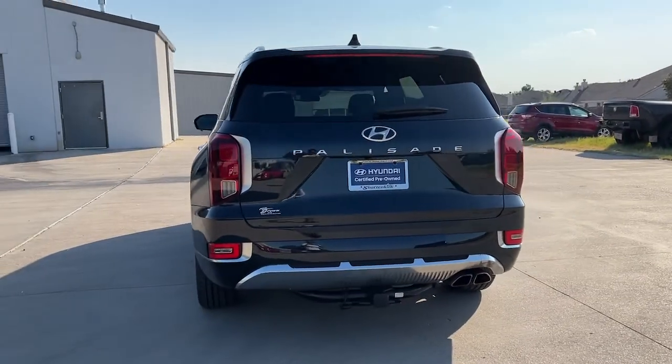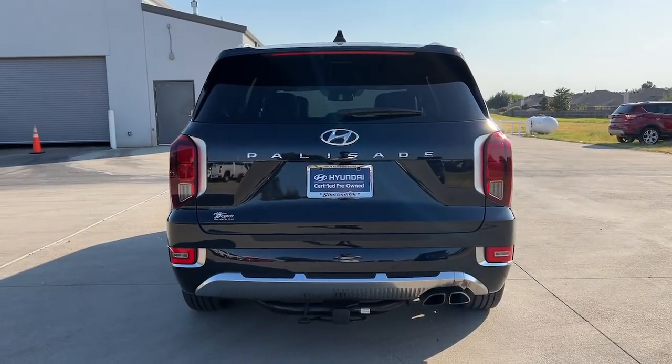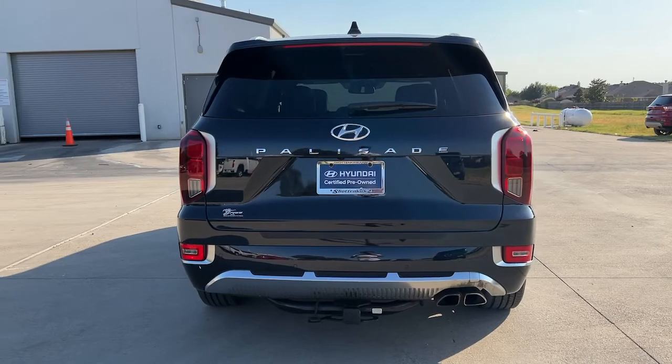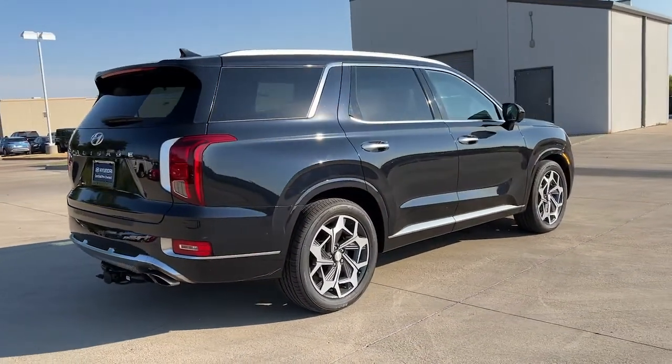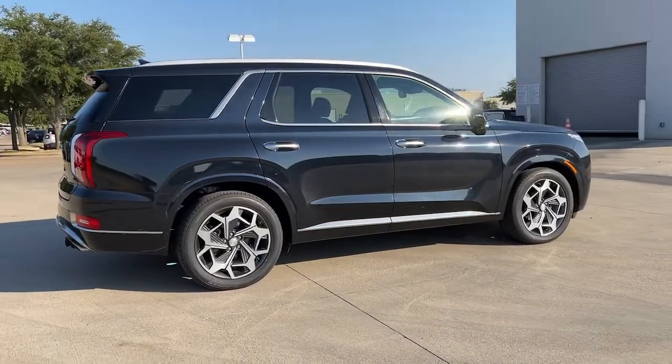Three-row seating, a premium interior, ample cargo area, available all-wheel drive, V6 power and standard driver assistance are just some of the many features that make this spacious crossover irresistible.